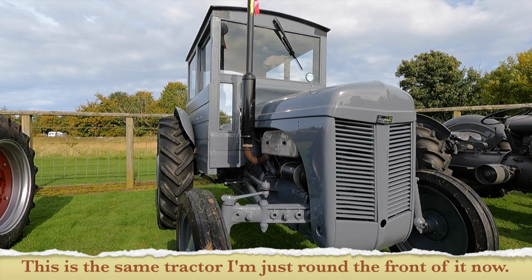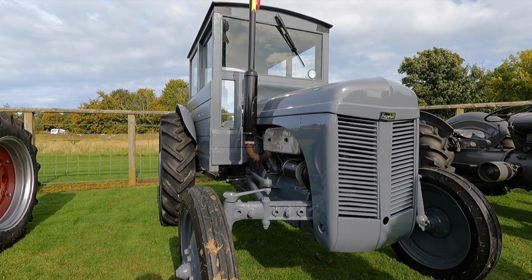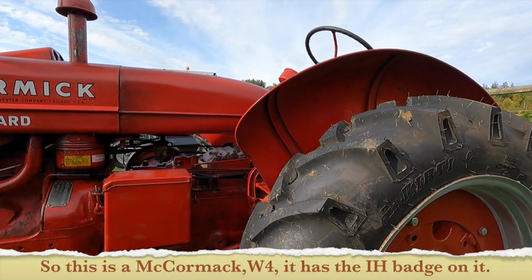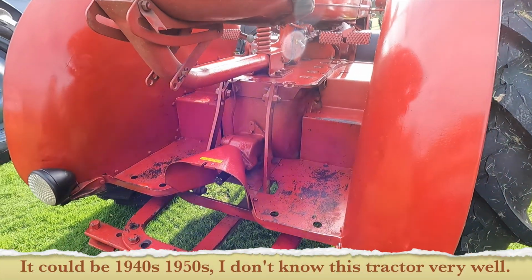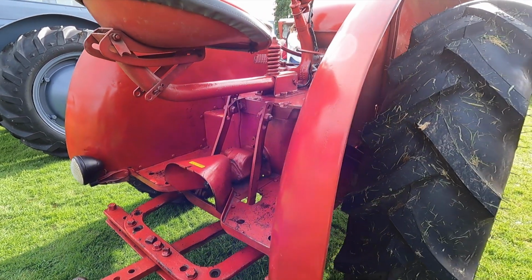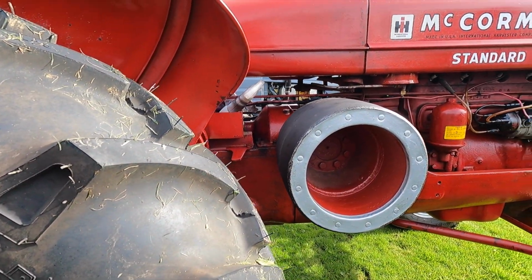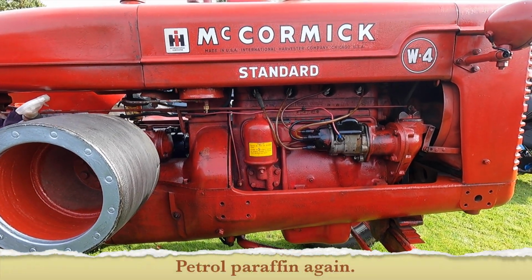This is the same tractor, we're just round the front of it now. Very tiny tractor for here. So this is the McCormick W4. It has the IH badge on it. Could be 40s, 50s. Don't know this tractor very well. Standard engine, petrol, paraffin again.